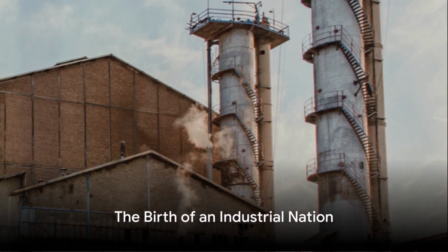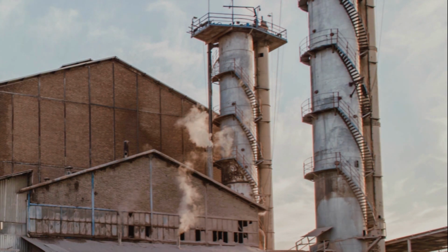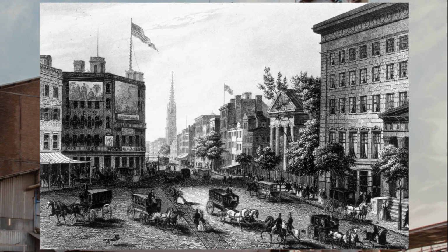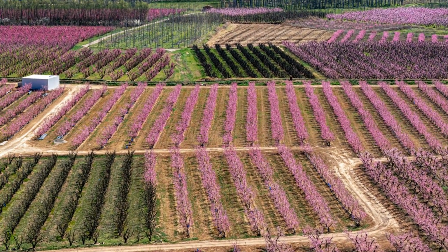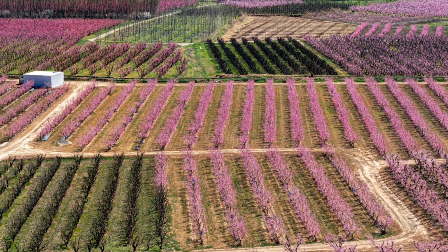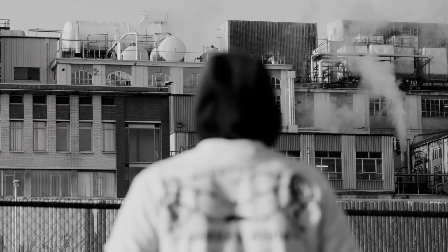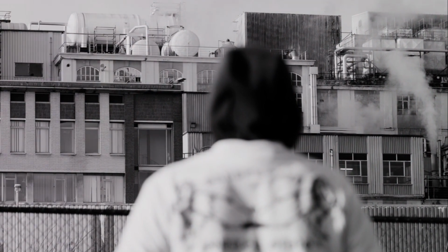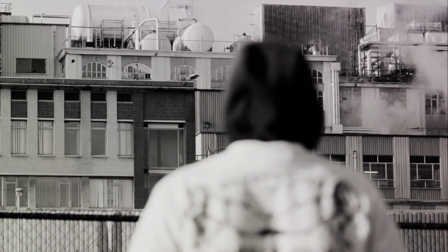Have you ever wondered how the United States, a young nation in the late 18th century, became an industrial powerhouse in just a few decades? Let's rewind back to the late 1700s. Picture a fledgling United States, fresh from the throes of revolution and largely agrarian in nature. Fields of cotton, tobacco, and grain stretched as far as the eye could see, and the majority of the populace engaged in farming. The concept of large-scale manufacturing was still quite alien to this nascent nation.